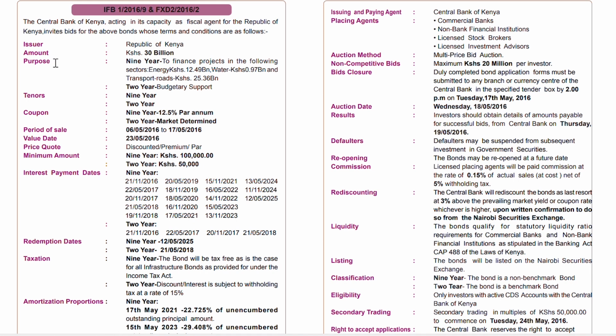Then if it's an IFB, most of the time you'll be given the purpose of the bonds. Like in this case, it's to finance projects in the following sectors. IFBs are mostly meant for specific projects, but the normal FXDs are usually mostly for budgetary support. Then you have the tenors here, which is a 9-year and a 2-year. Then you have the coupon, which you need to remember.